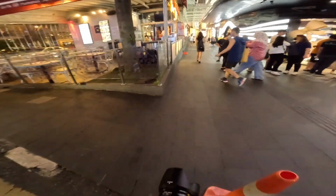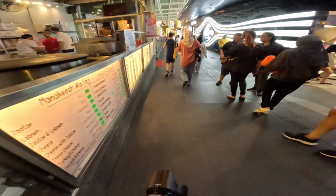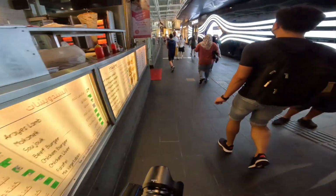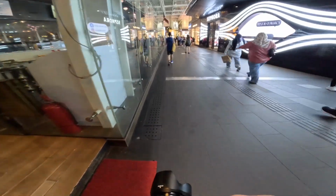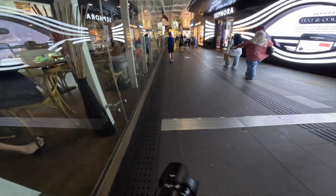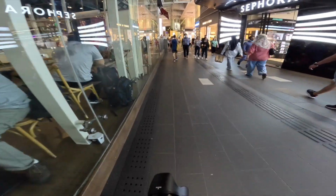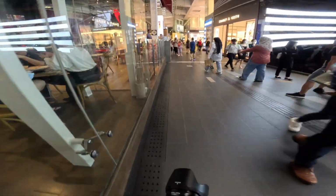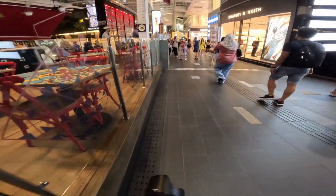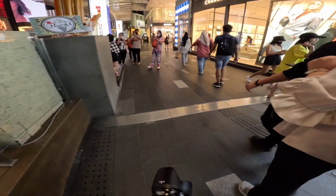It's somewhat safe. I don't feel unsafe around here. Obviously there's probably some areas that are really dark, but you can tell that the areas are quite lit. And tonight's a Monday night, 19:35 hours. So yeah, it's all good. I'm like halfway through my KL trip.